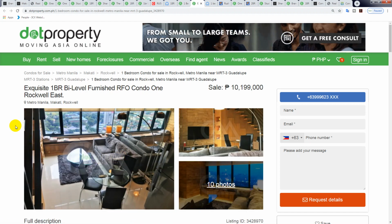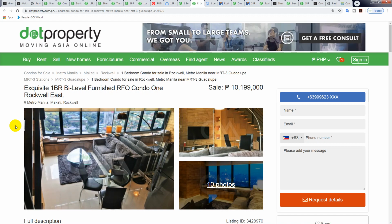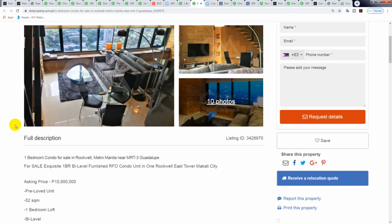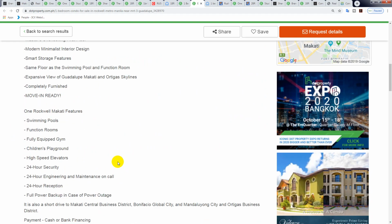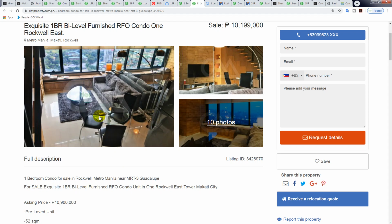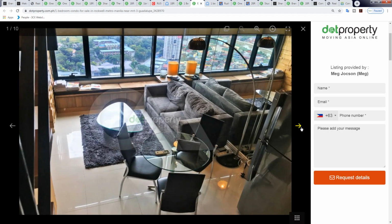Okay, so, and then you have another level. So, hard one. Look, Eaton Residences is nice, but Rockwell is nicer. This is 52 square meters. It is a loft. I'm pretty certain it does not come with parking, but it is done really nicely, and it's a bit bigger. It's 52 square meters. And when you see this unit, your jaw will drop.